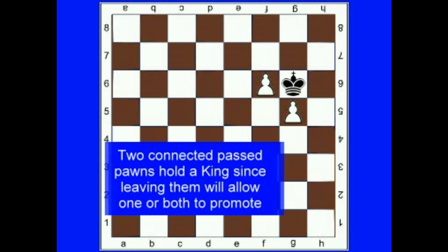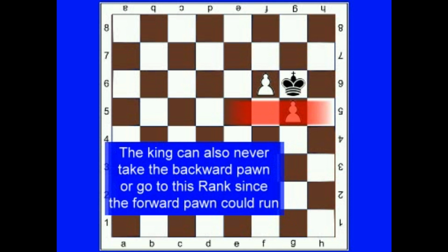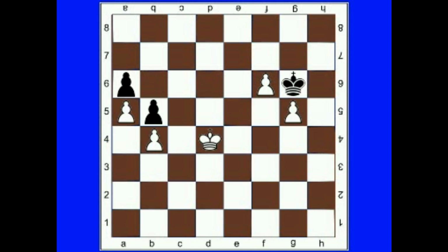Should the king ever leave these pawns or step back even 1 square too far, the pawns can run and promote. This effectively locks your opponent's king down to guarding these pawns, leaving your own king free to roam and gobble up your opponent's pawns, and then simply promote on the other side of the board. There are many such circumstances and observations that you will learn over time as you develop your chess skills.